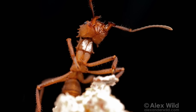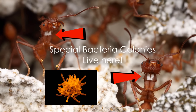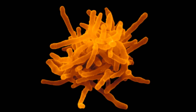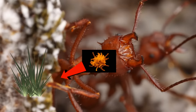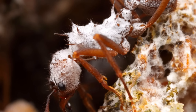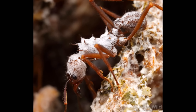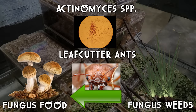Check it out. Special patches on their body house colonies of a specialized bacteria called actinomyces. And these specialized bacteria produce an antibiotic which kills the fungus weeds. See this photo of a leafcutter ant which looks like it's covered in white hair? Well, these white hairs are the strands of antibiotic which help kill the weed fungus which kill their food fungus.